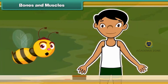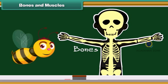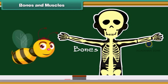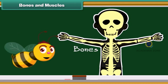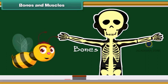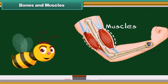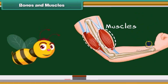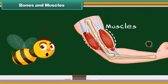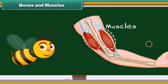Our body is made up of bones and muscles. Bones are the hard part of our body. Bones together form a skeleton which provides shape to our body. Bones also protect our body from external injuries. Muscles are the soft part of our body. Muscles are attached to the bones. Bones cannot move alone. Muscles attached to them help in movement.